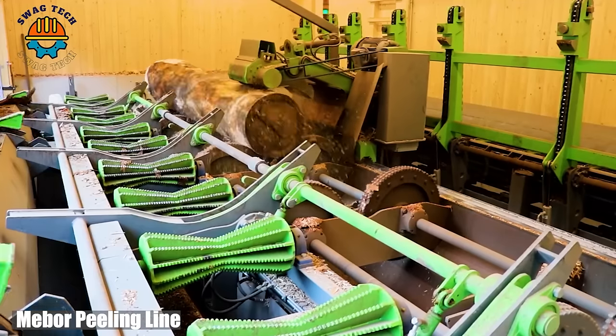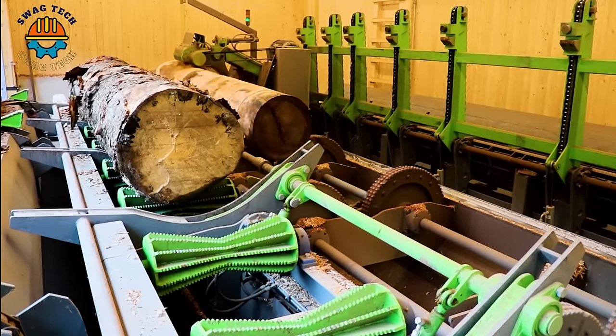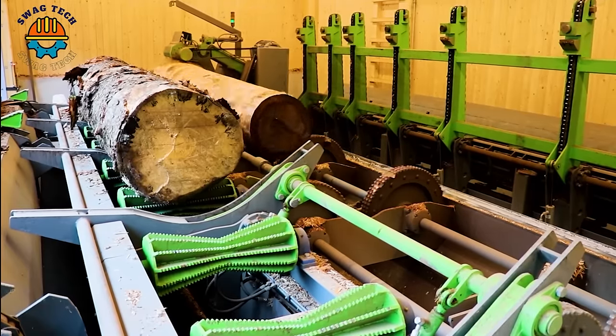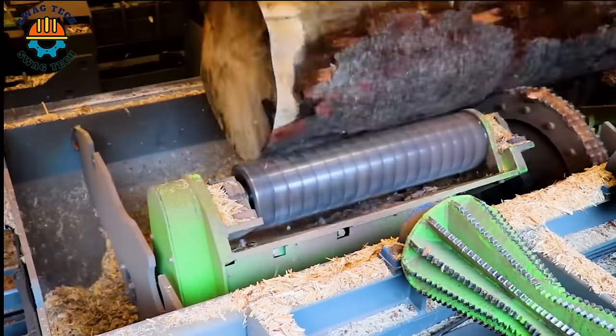The first is the Meebo peeling line, with an SLH peeler capable of processing more than 20 cubic meters of wood per hour, significantly improving productivity in the wood industry.